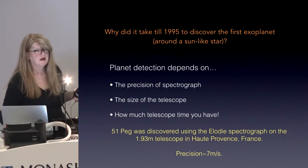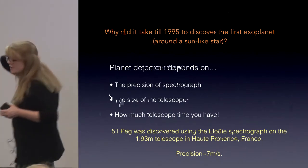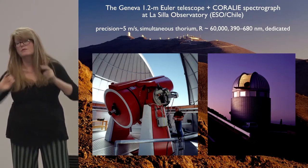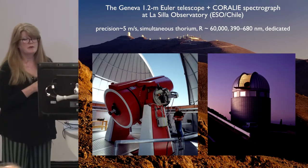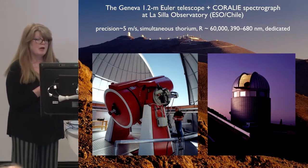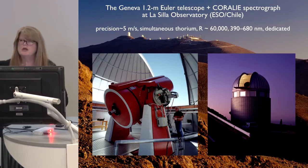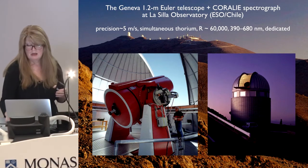Okay, so the Geneva guys got to work. They made a spectrograph. A spectrograph's the instrument they use to disperse the light to get the spectrum that we saw before. And then they put it on their own telescope in Chile, and went on to do surveys, staring at stars night after night whenever the stars were up, and trying to detect these wobbles.